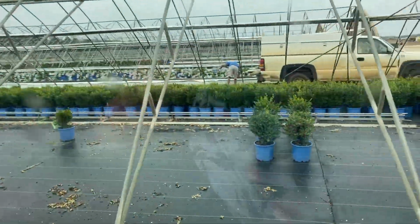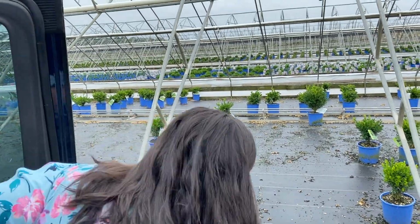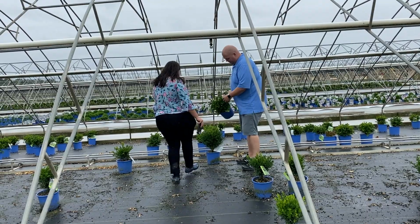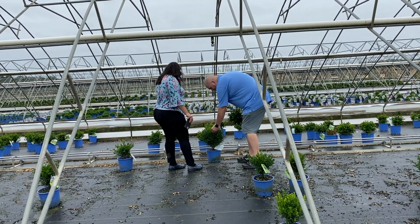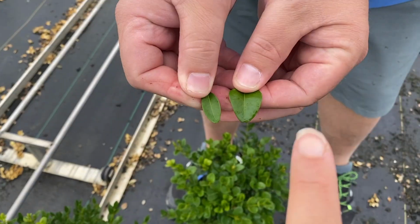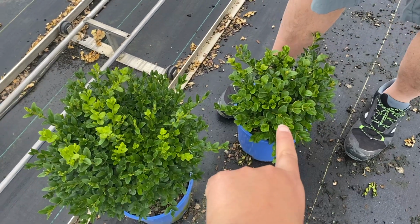All these are boxwoods? On the right, okay. On the left, this is all clethra. Green Mountain. So I have it in my yard. Very big leaves. Like if you look at the difference between the two. That's Gordo, and this is Green Mountain. Yes, so this is Gordo, and that's Green Mountain.